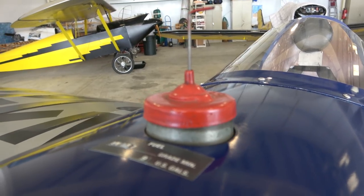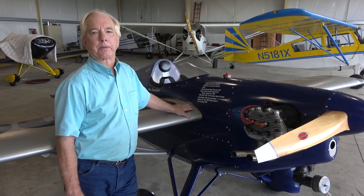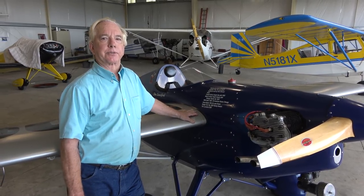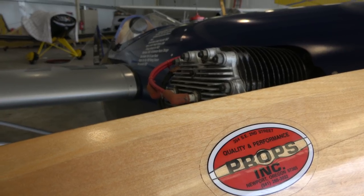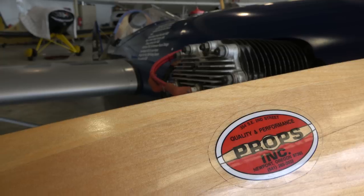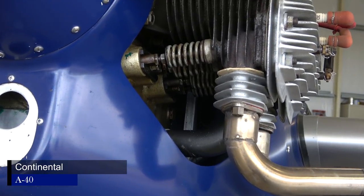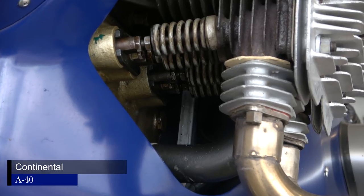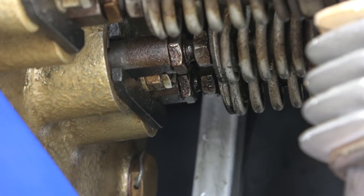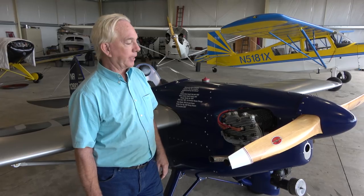They later returned it to the original long wingspan, and it ran around Chicago at that time. I don't know exactly the last race it was in, but somewhere along the line, 1936, it crashed and was stored away. The engine is a Continental A40. It is the original line of aircraft engines built by Continental, and is a direct descendant of all the Continental airplane engines that are flying around today.